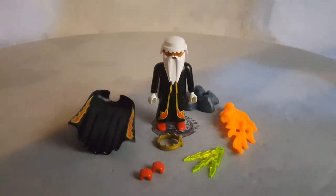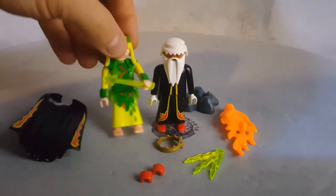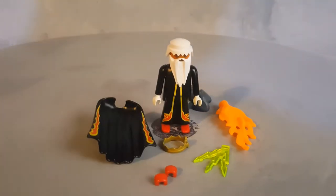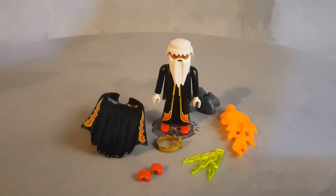He reminds me of this lady here a little bit because they both have robes. She's wearing a little dress here, a green dress. He's wearing some sort of a dress, which, you know, for a man, is called a robe. This set 3932, the Fire Wizard from the Magic Fantasy Knights.